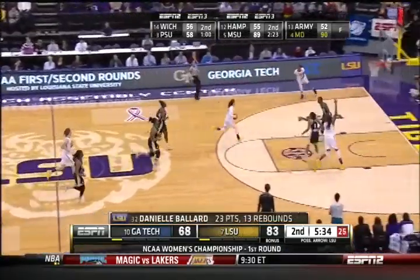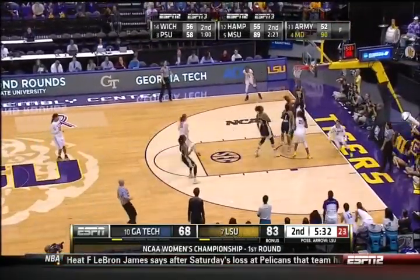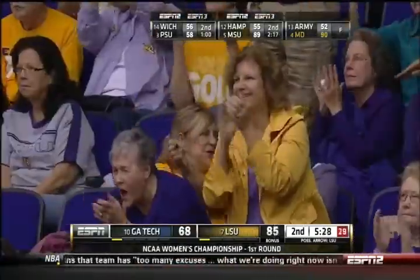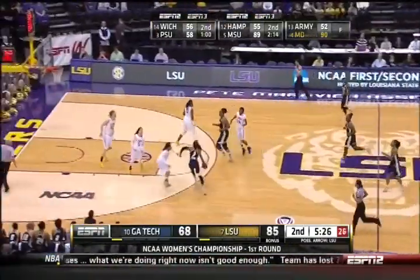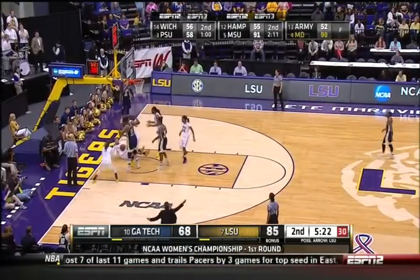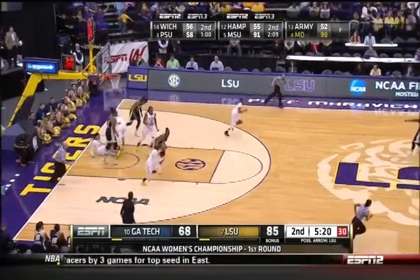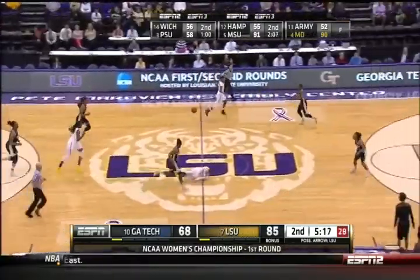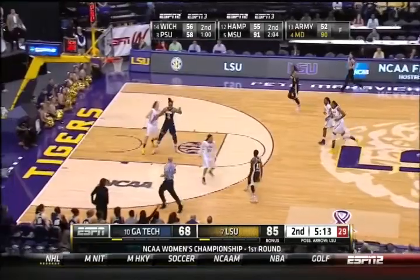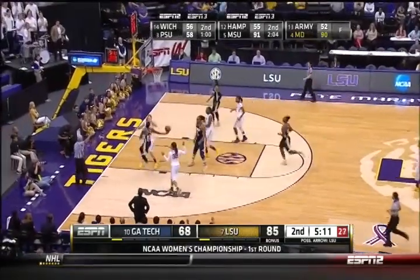The pace of this game is still brutal. What a move by John Kenny. Show and go for the senior from Baton Rouge. Let's see if Kenny has another Pistol Pete move in her arsenal. Tripped at midcourt. Play continues.